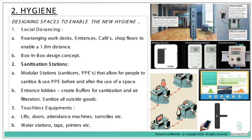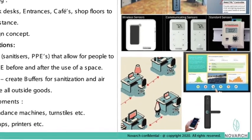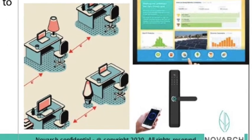The next point, which is again a very important parameter, is hygiene and enabling our office spaces to be ready for the new hygiene that we're now seeing. Social distancing, sanitization station, touchless equipment. So this image on the right that you're seeing is showing that what we are all getting into right now is reducing our workforce in the space such that we remove maybe one or two workstations between two active workstations. But this is leading to like a 30 to 40% effective workforce in our spaces, and ultimately we'll end up leasing out more space to complete our workforce requirement, which will be again further overheads and cost overruns for the company. So how do we look at that?